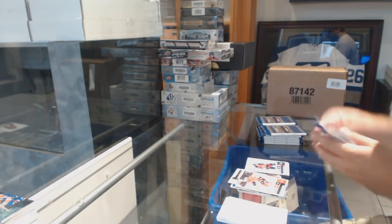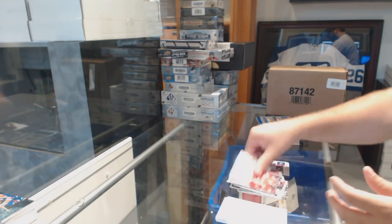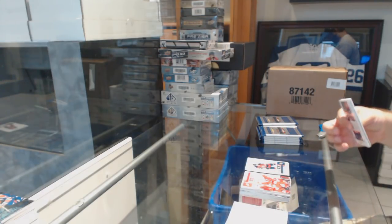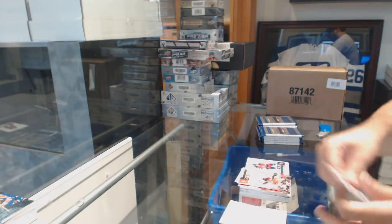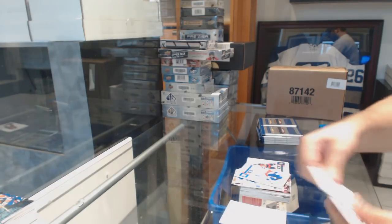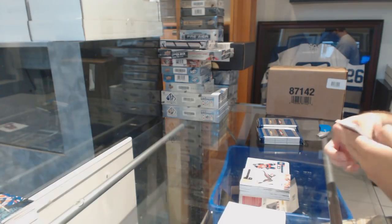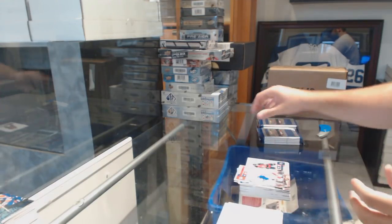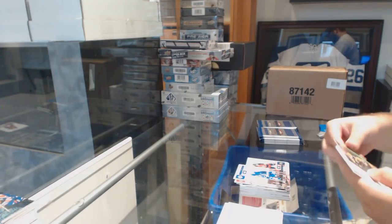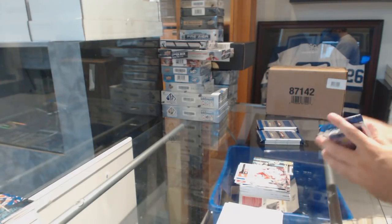We've got a Calder Contenders of Bracken Kearns, 9/999 for the Panthers. Lots of base packs in the Contenders. Number to 100, Brad Marchand. Rainbow base for the Boston Bruins.